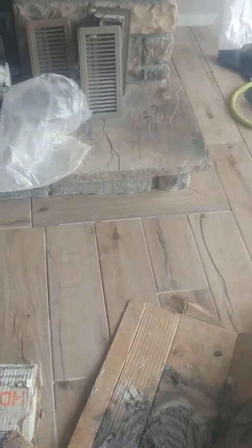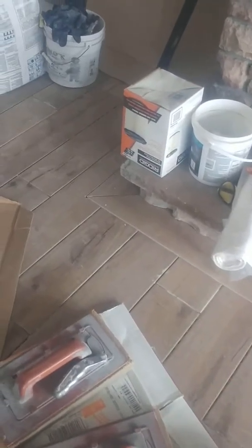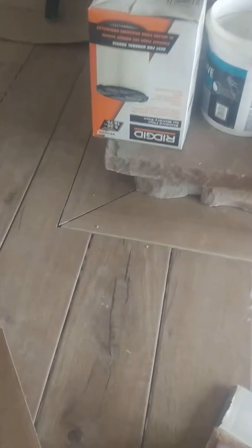Needs grouted yet. There's the fireplace undercut with band board, picture frame. Custom band board stair nose. So we've got to grout the front edge.